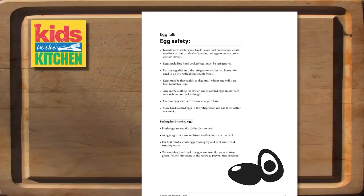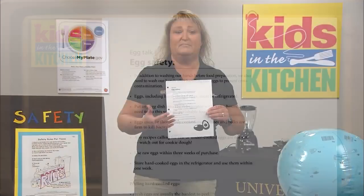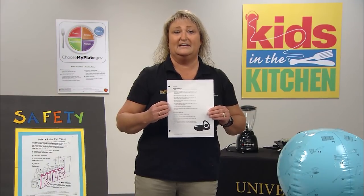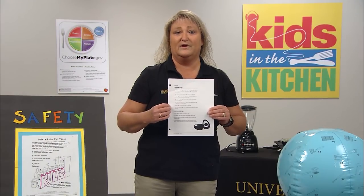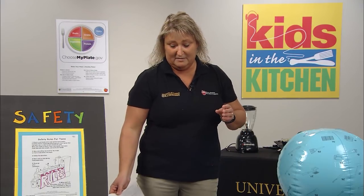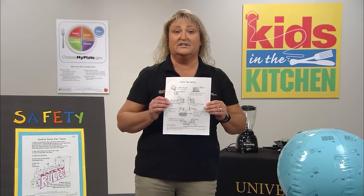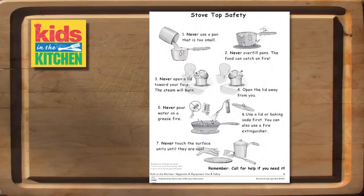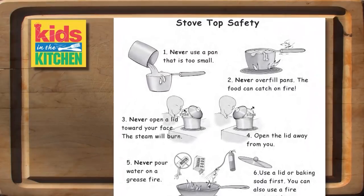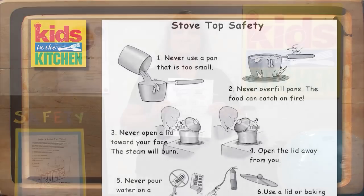Since we're going to be in this unit using eggs, one of the first things I would do is go over the egg safety with them, because you want them to be aware of bacteria and how to handle eggs and washing their hands before and after when using eggs as well. So I mainly just go over this with them. But since we are going to be in the kitchen, if we do the deviled egg recipe, this is also a good handout to give them. It is the stovetop safety, things they need to know working in the kitchen with the stovetop. Once again, they can keep it in their folder. That way, they have it anytime we are using it.